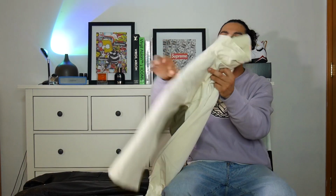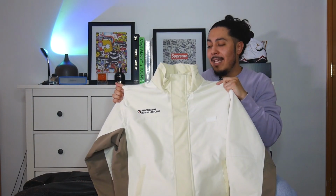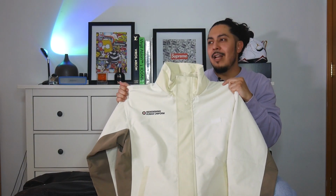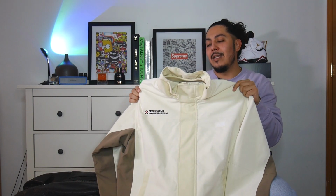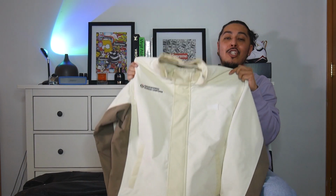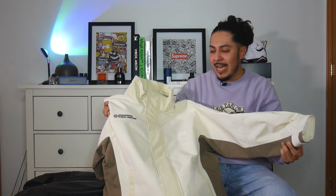Now, getting to one of my favorite pieces that came out of this drop is this technical jacket right here. When I first saw this jacket, through pictures, I thought it was gonna be maybe nylon, polyester, plain Jane jacket. But believe it or not, this jacket surprised me, and it did not disappoint me. Very structured jacket. The details on this jacket are amazing.